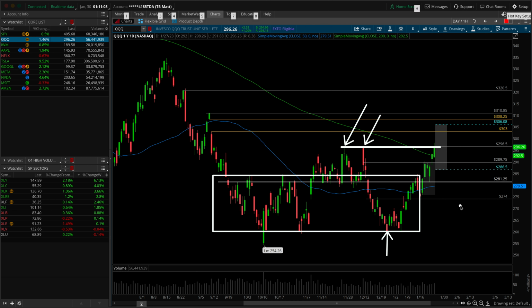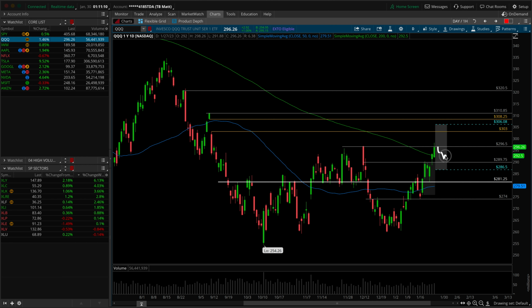So knowing that, again, would it be unreasonable for a pullback in the Qs? Absolutely not. What would the levels be? In a picture perfect world, we hold on to 289.75 or just the lower edge of the weekly expected move. Line in the sand, of course, is the highlighted very thick white line at 281.25. That's the weekly level of interest.